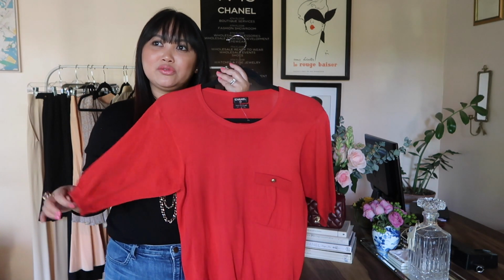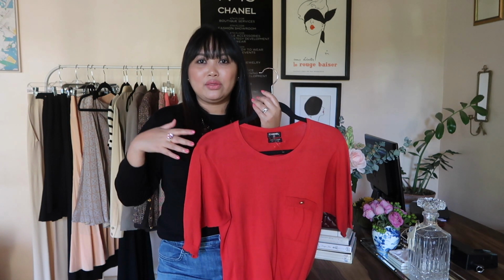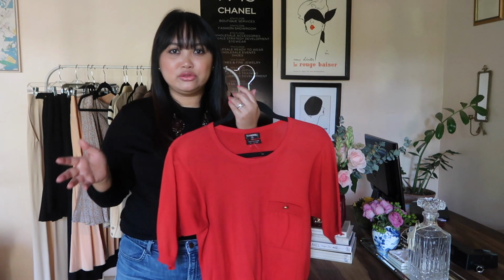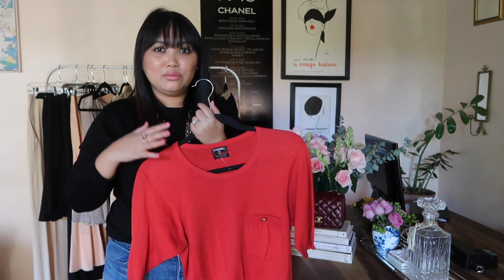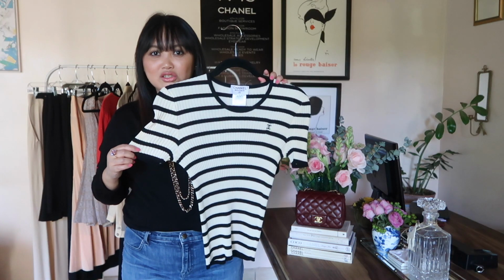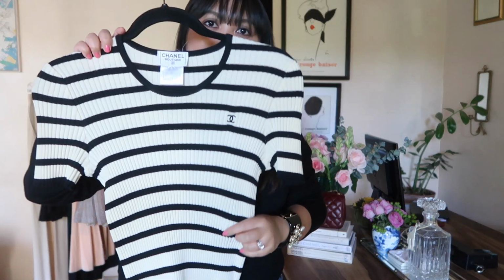This was purchased from one of the consignment stores in the Upper East Side. Always check consignment stores or thrift shops where the area is a bit more affluent. You will find amazing stuff. But the thrift stores in New York in general, they're full of designer items. Next one is a very classic Chanel stripes, another knit sweater.